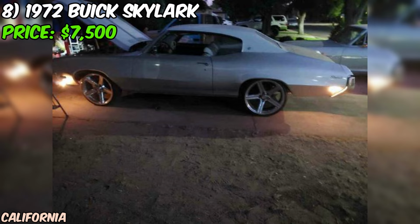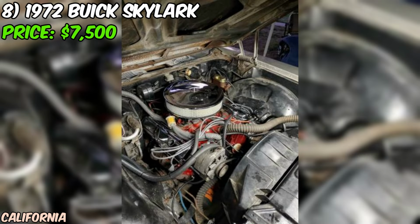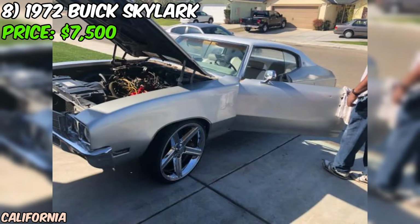This could range from minor issues like worn upholstery to more significant problems like a damaged dashboard or missing trim pieces. As with any project car, it's important to thoroughly inspect the interior to get a sense of the scope of work required.